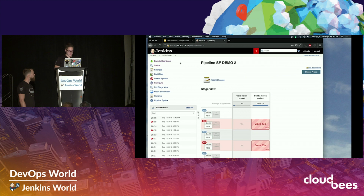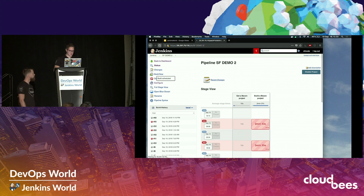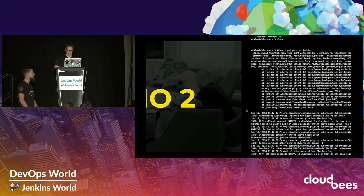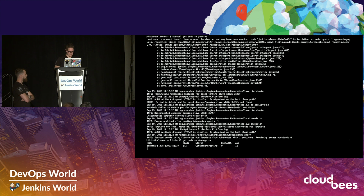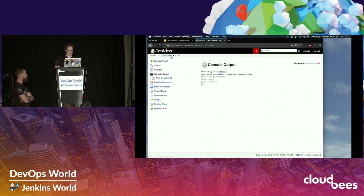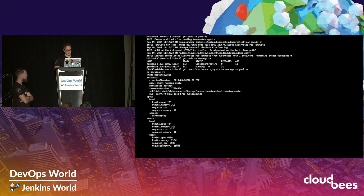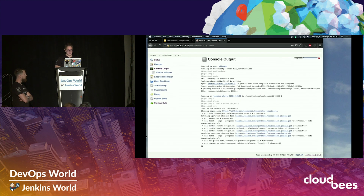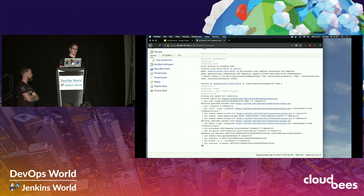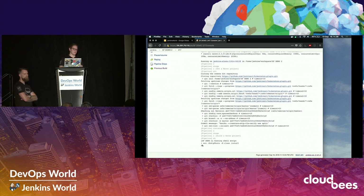If I copy and paste this to the pipeline and start the build, we can take a look at the Kubernetes side. There it is, and it's already running. We can also take a look at the short-running quota now, and we can see that the slave is now using the short-running quota. So this is a good way to restrict resources for the developers so that they have to really think about running their workloads in Kubernetes.